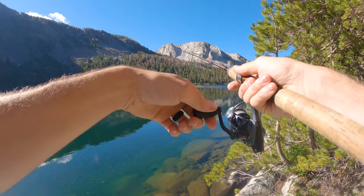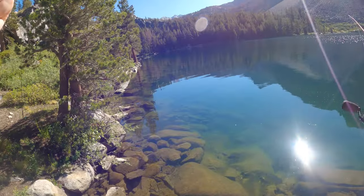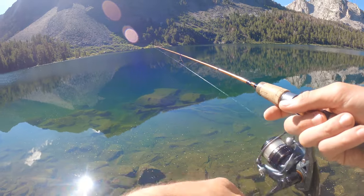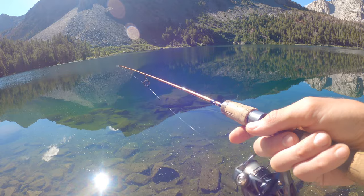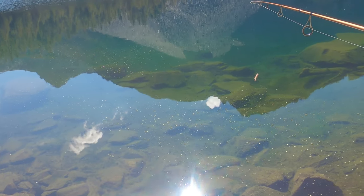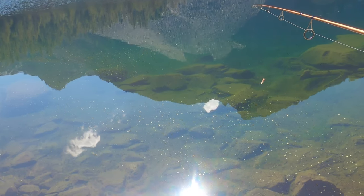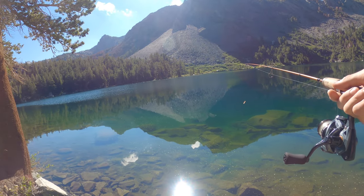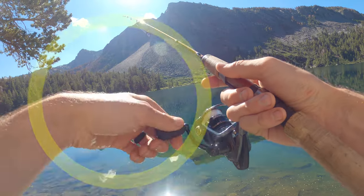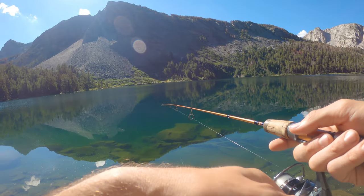And I just cast this right into a school. Guys, we got one. Oh, we had one. Okay. Oh wow. Guys, there's a big rainbow right by my feet here. Do you see him, guys? He's right here, right by my feet. So spooky. They're so spooked out, man. Dang.